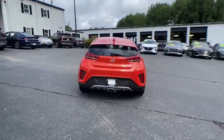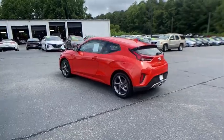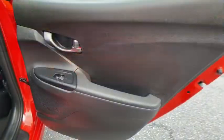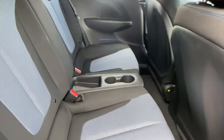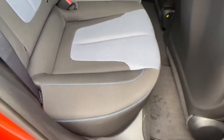Traction control, dual airbags, alloy wheels, power steering, four-wheel disc brakes, trip computer, power windows, security system, rear window defroster, electronic stability control, carpeted floor mats, brake assist, tachometer, remote keyless entry, cargo net, overhead console, panic alarm, driver vanity mirror, tilt steering wheel.